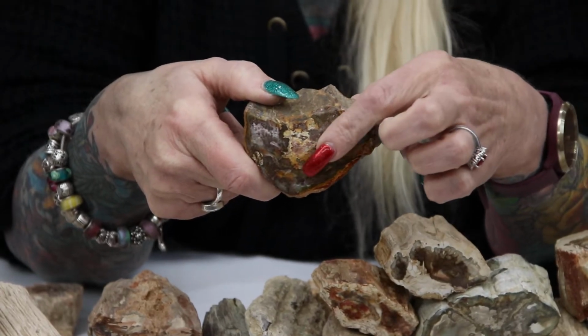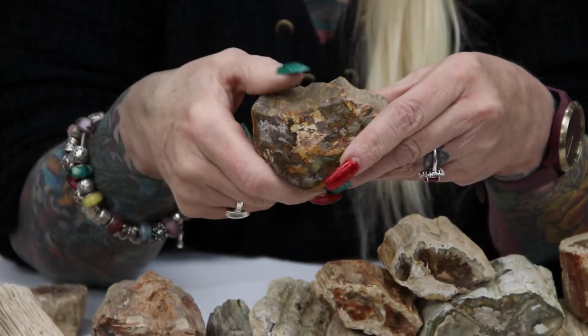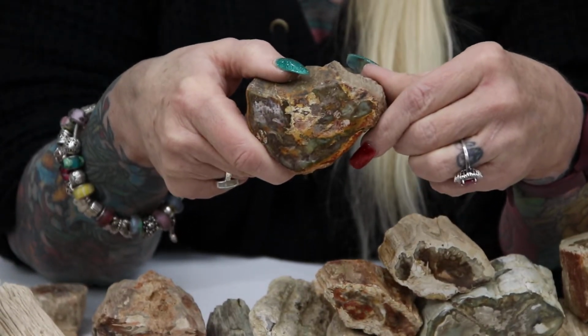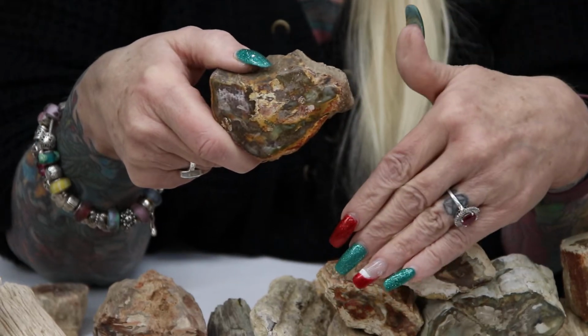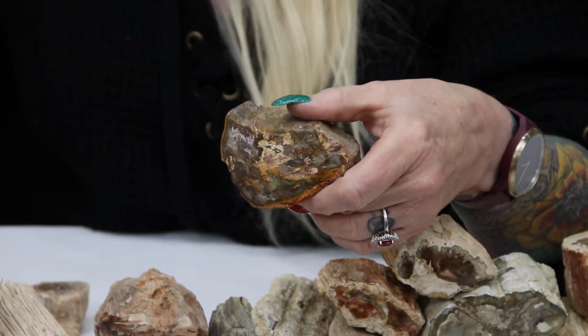we do charge more for it. So a piece like this, if it was large, or something like the huge log that I showed you, would be a lot more expensive. But because it is the branches, it's still only $10 a pound.